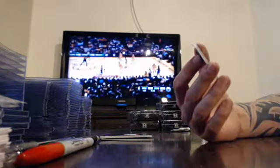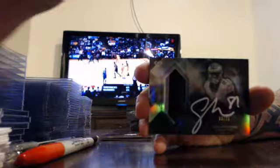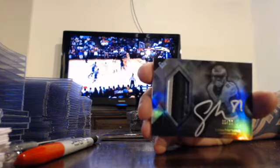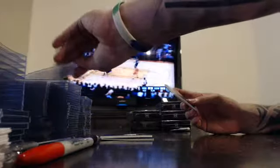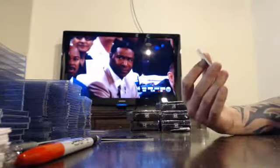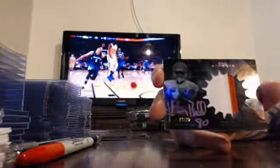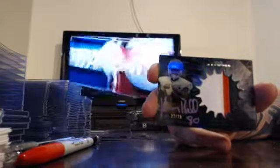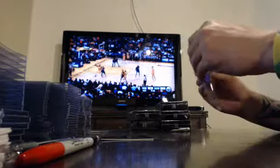Starting off, you've got a 4-color to 75 Eagles, Jordan Matthews. Next one, 3-color to 25, Kenny Bell. I think that's the first Kenny Bell auto patch I've ever seen. Kenny Bell, 25 for the Bucks. Right team, wrong player.